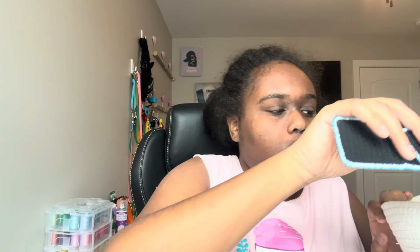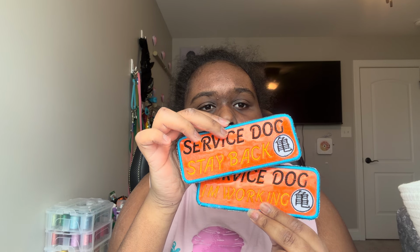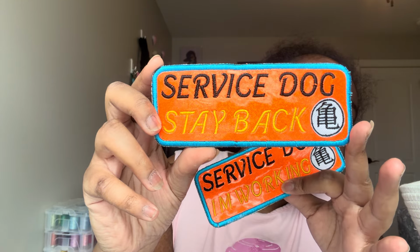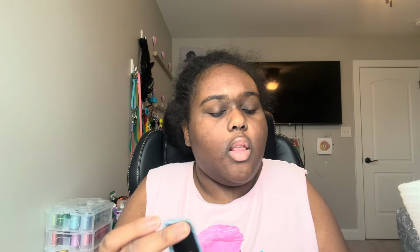I don't have to. And here are the rest to match the DBZ. This one says stay back, and that one says I'm working. But I had run out of thread when I was doing them, so the colors differ, but I'm going to redo them. And these are in sparkle holographic fabric. If you guys don't know, I love anime, and if I could, which I could if I wanted to, I would just have anime themed gear, if I'm being honest.